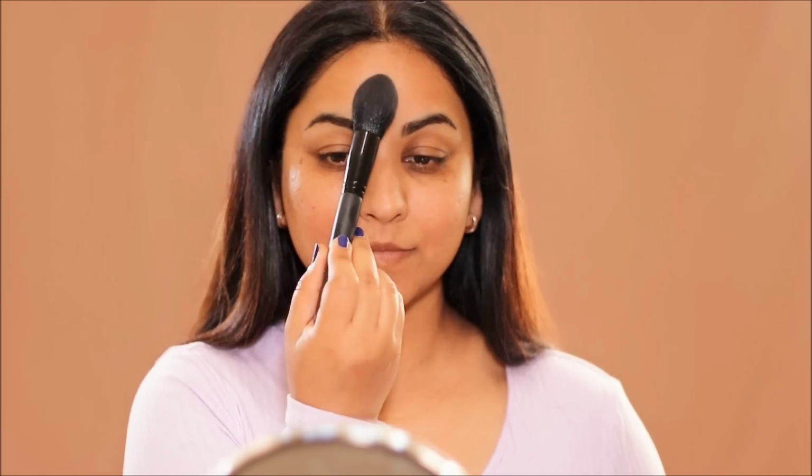What this is going to do is mattify your skin and set your moisturizer and not let it move. And overall, it gives you a flawless finish even before you apply anything else over this. So if you don't have hyperpigmentation like me, you don't even have to cover this with anything else. You can stop at this and call it done.